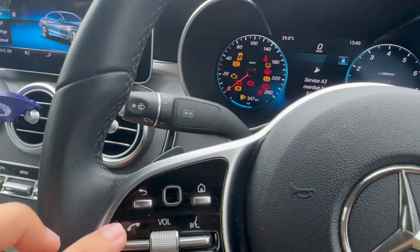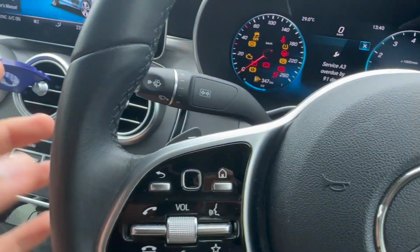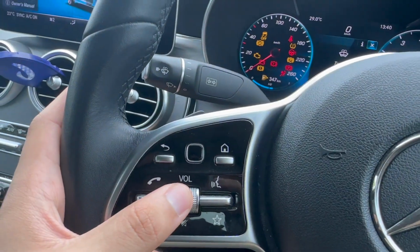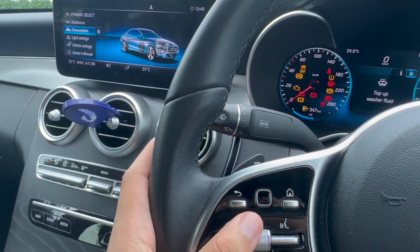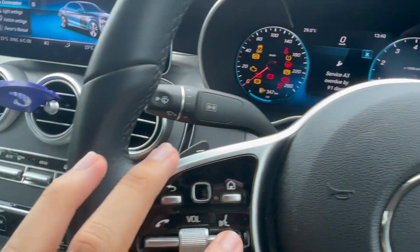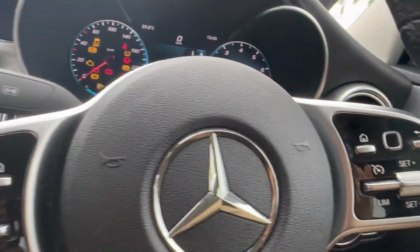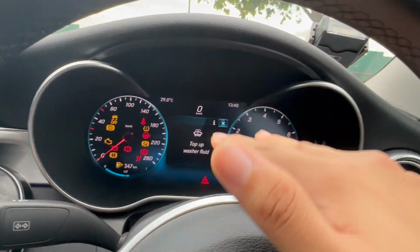And this button right here is to pick up a call. This is to adjust the volume of the infotainment itself. So if I want to, I can hear somewhat. To mute it, just press on it, just like that. This is for the voice command on the infotainment screen itself. Alright, now let me just show you the center right now.